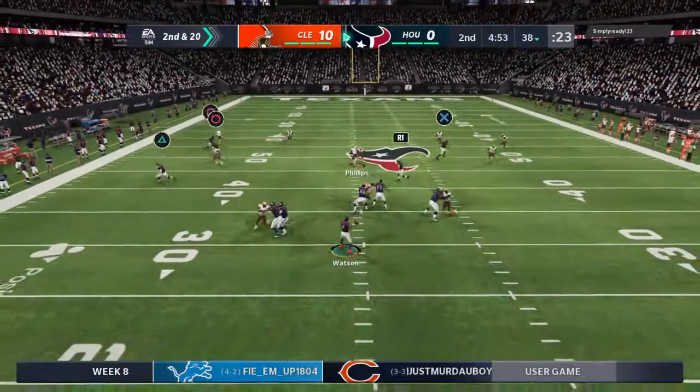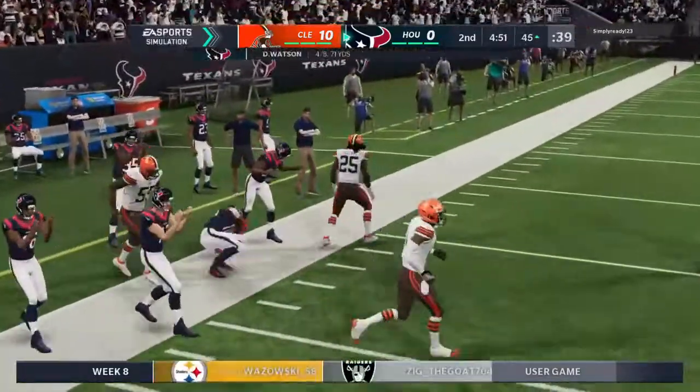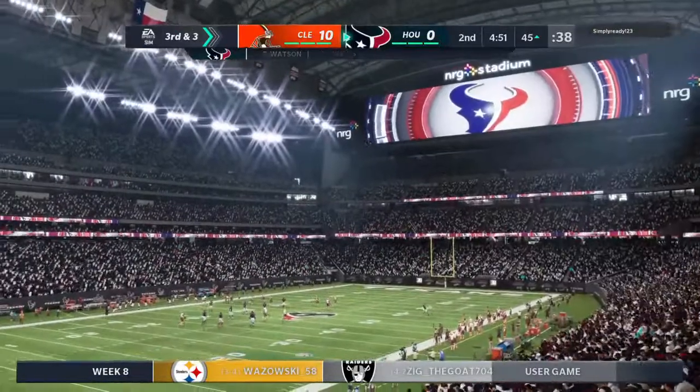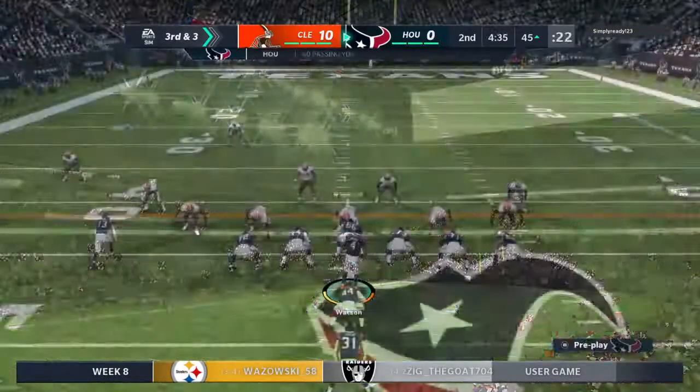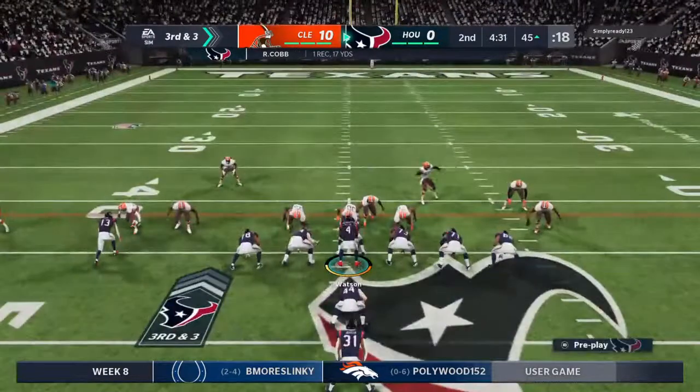To the air yet again, Watson. He finds Randall Cobb on the completion. And out of bounds on the other side of midfield at the 45. That one good for 17 as they're set up better now for 3rd down.